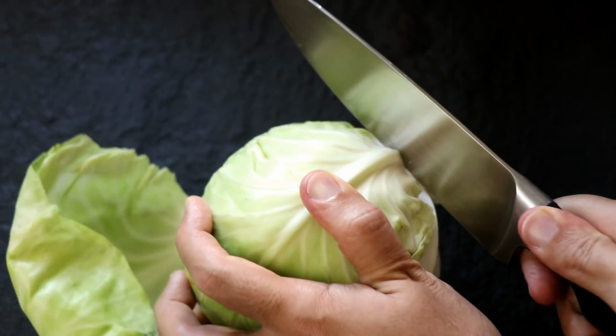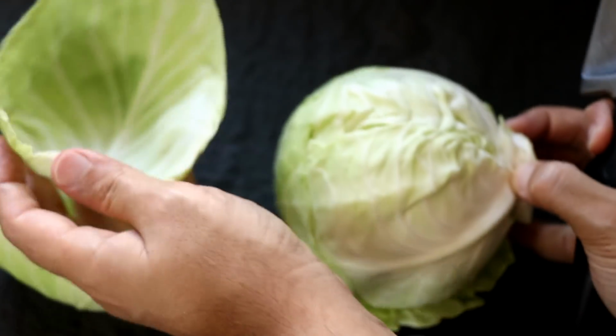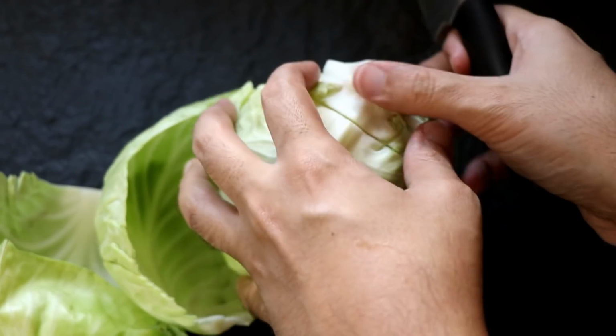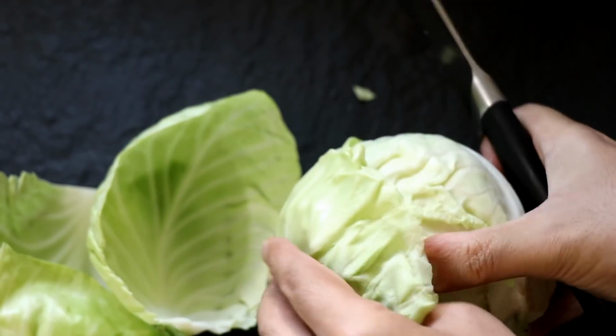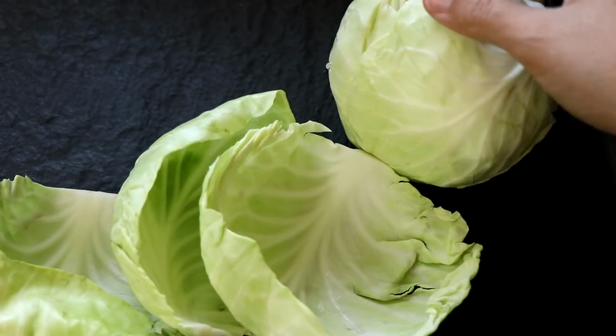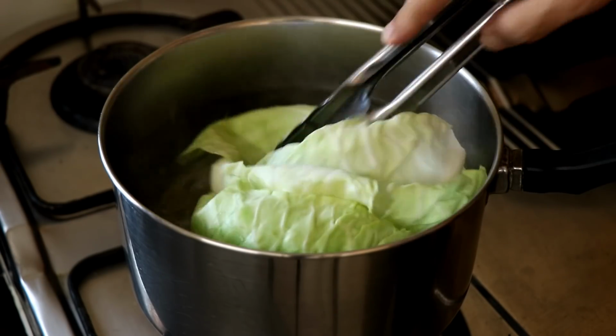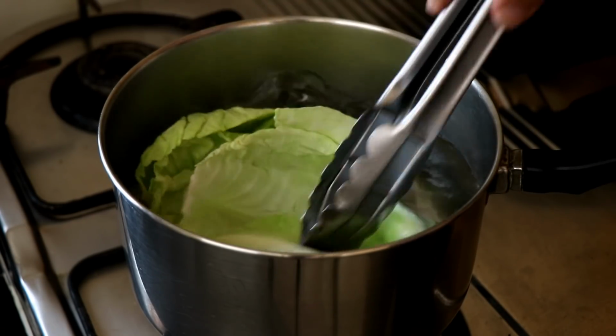I've also been told to boil the cabbage first and then remove the leaves, but I found that this way was much simpler for me. But basically you just want to separate the cabbage leaves so that you can use them to make the wrappers for the pot stickers. Once you're done separating the leaves, you just want to throw them in a pot of boiling water and give them a good dunk.